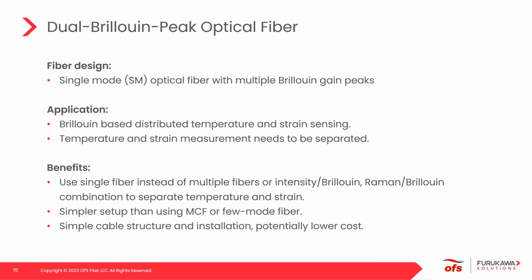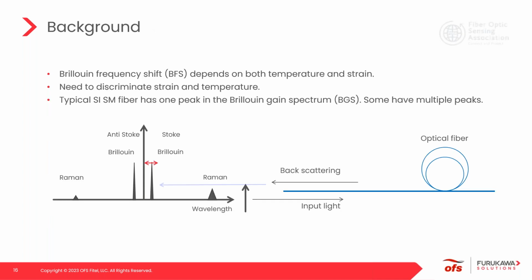And using this fiber is going to enable us to use simpler cable structures in installation, potentially lowering the cost. So this is a short introduction to the background of Brillouin-based temperature and strain measurement. On the right again, it's the illustration. We send the light to the optical fiber. The backscatter light has this Brillouin component. Depending on the temperature and strain, the frequency of the backscatter Brillouin light is going to shift.